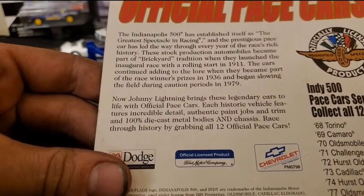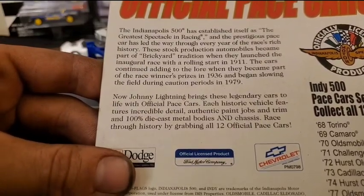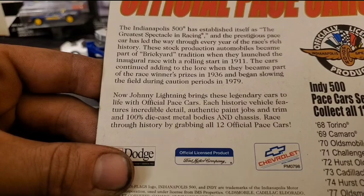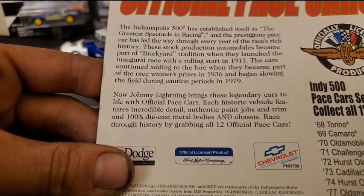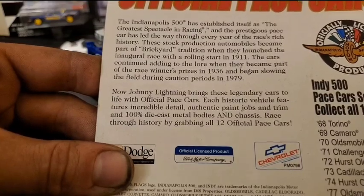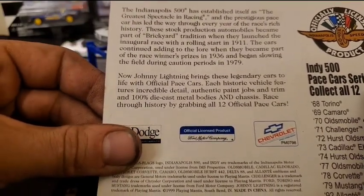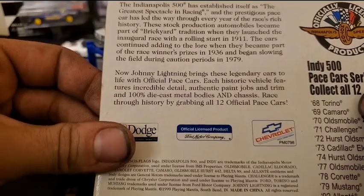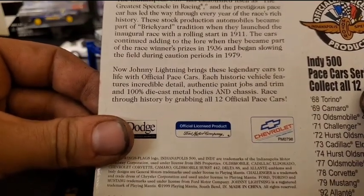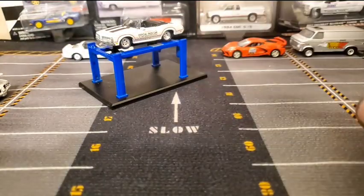So it says the Indianapolis 500 has established itself as the greatest spectacle in racing, and the prestigious pace car has led the way through every year of the race's rich history. These stock production automobiles became part of the Brickyard tradition when they launched the inaugural race with a rolling start in 1911. The cars continued adding to the lore when they became part of the race's winners' prizes in 1936 and began slowing the field during caution periods in 1979. Wow, so the winner of the Indy 500 gets the pace car. That's pretty cool. Now Johnny Lightning brings these legendary cars to life with the official pace cars. Each historic vehicle features incredible detail, authentic paint jobs and trim, and 100% die-cast metal bodies and chassis. Race through history by grabbing all 12 official pace cars. So, very interesting stuff there.